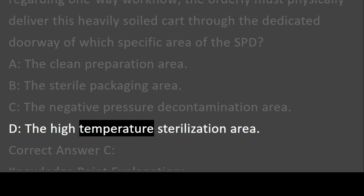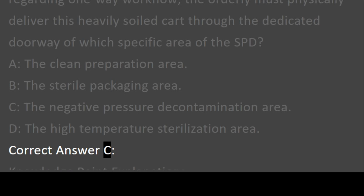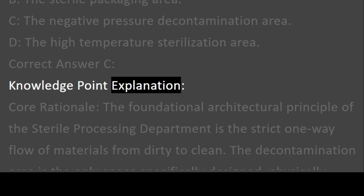D. The high temperature sterilization area. Correct answer C. Knowledge point explanation.